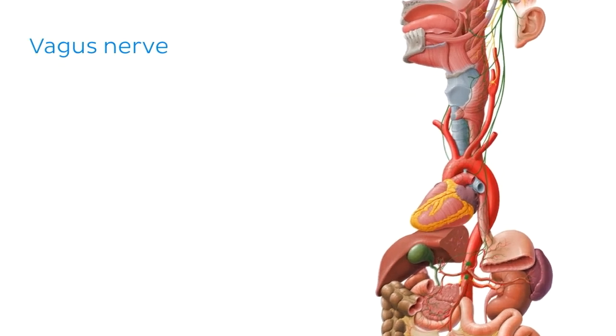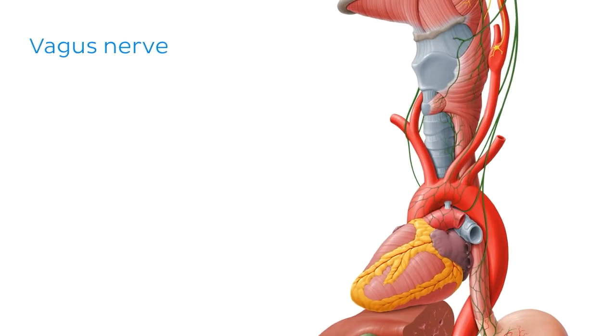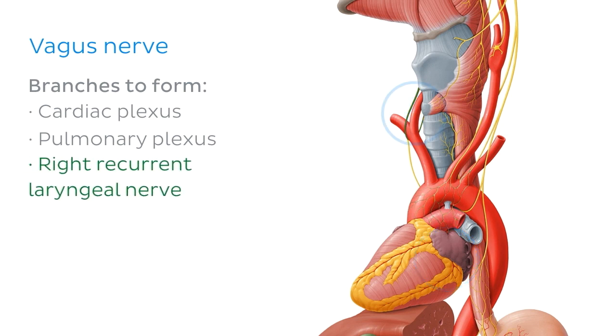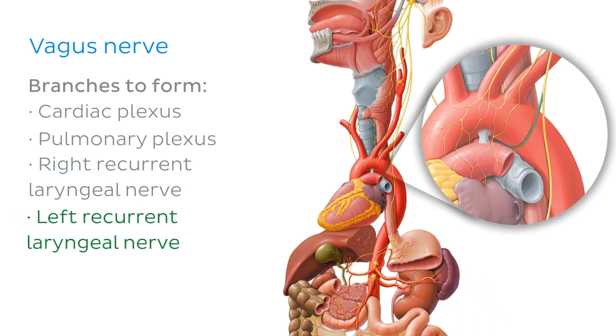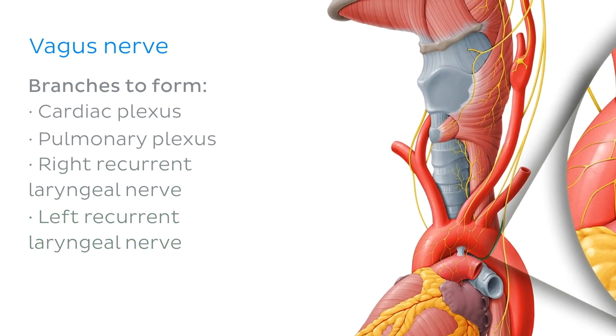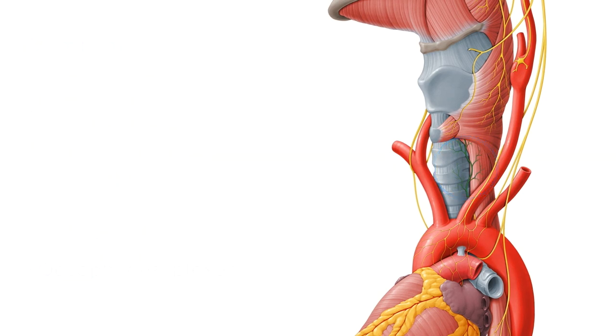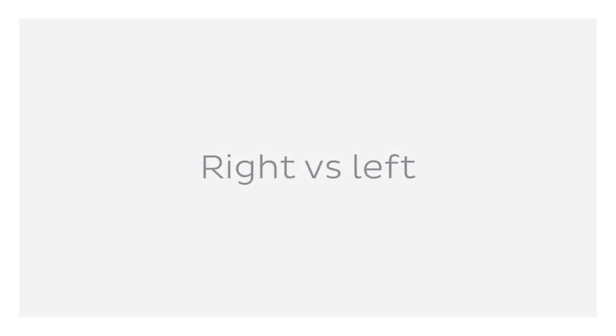As the right and left vagus nerves approach the arch of the aorta, they branch to form the cardiac plexus, the pulmonary plexus, which isn't shown on our image but is located approximately here, the right recurrent laryngeal nerve, the left recurrent laryngeal nerve, and the esophageal plexus. The paths of the right and left vagus nerves differ as they prepare to form the esophageal plexus, so let's take a look at these differences right now.